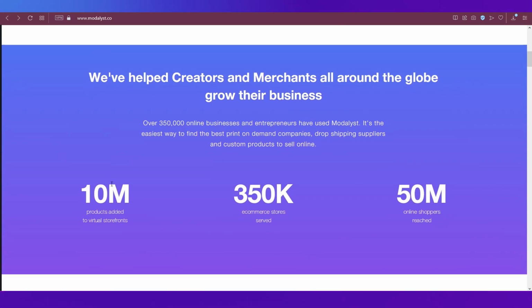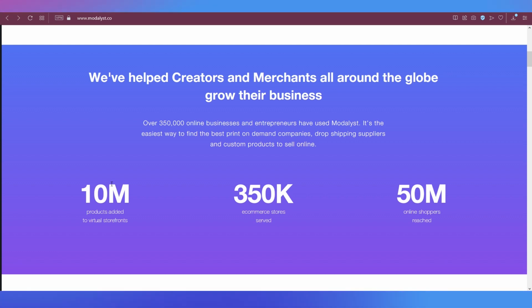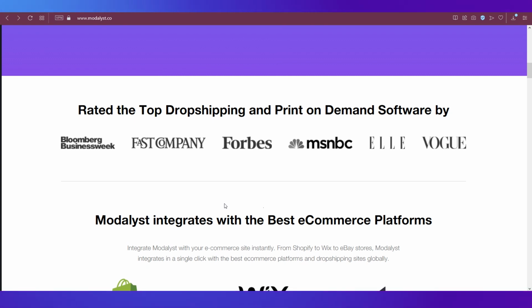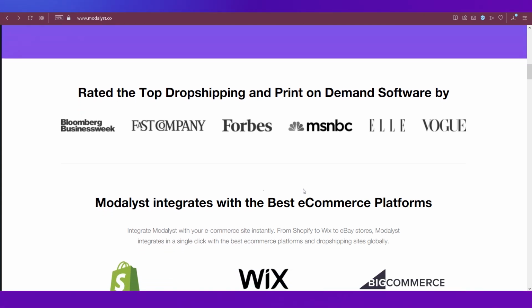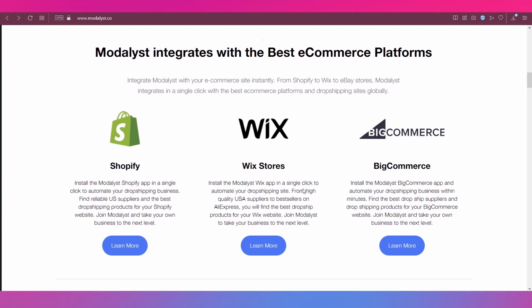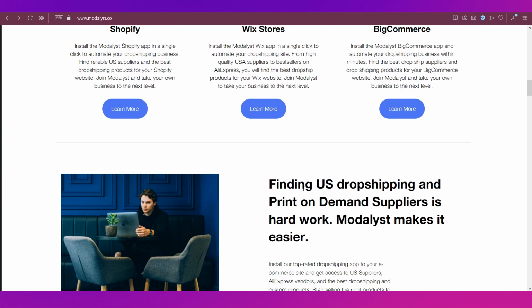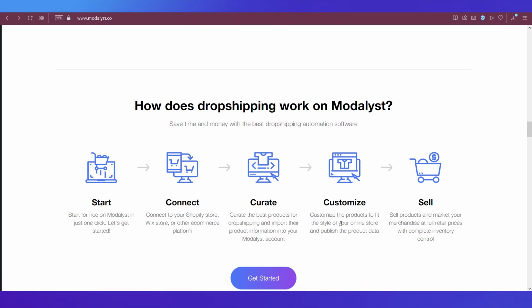Modelist helps creators and merchants all around the globe grow their business. So there have been more than 10 million products added virtually and more than 350,000 e-commerce stores that have been served on this platform, and 50 million online shoppers have been reached through this platform, which is pretty good. You can see that Modelist has been rated as the top drop shipping platform by so many big names like Forbes, MSNBC, Vogue, etc. These are the e-commerce platforms that can be integrated with Modelist, which are Shopify, Wixstore, and BigCommerce.